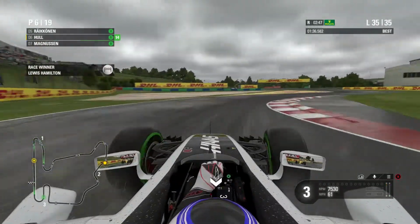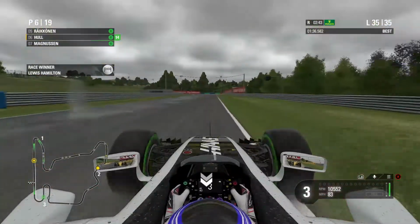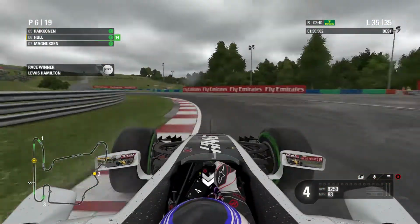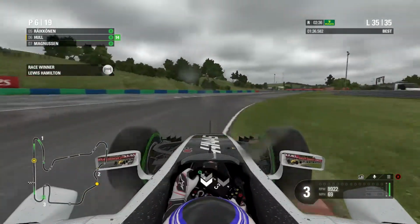Can we navigate through the chicane successfully? We've gone wide again. We take a big old load of curb. Means we can't get on the power. This is the worst sector of the circuit for us. Magnussen is just stalking. He knows we're weak in traction and through this area. Look at him.